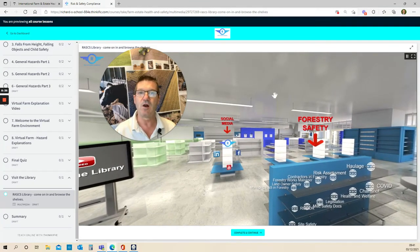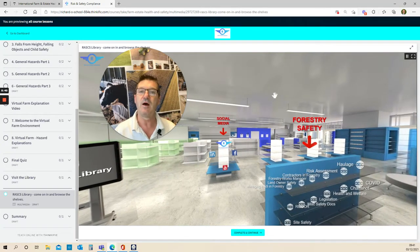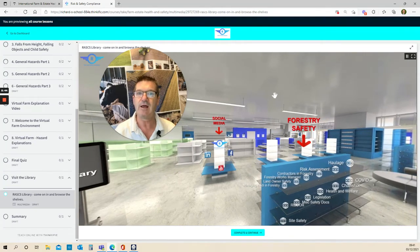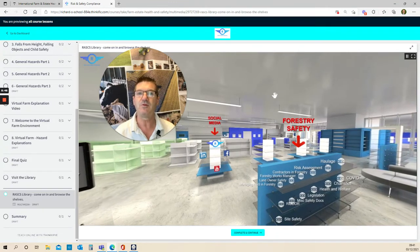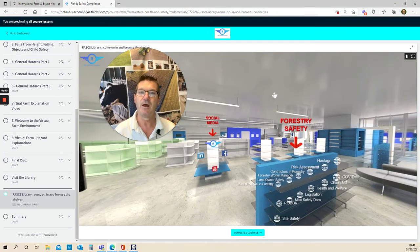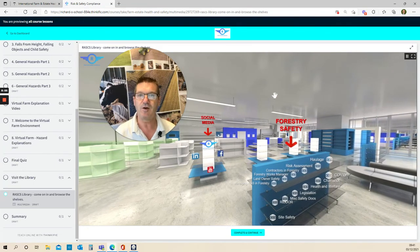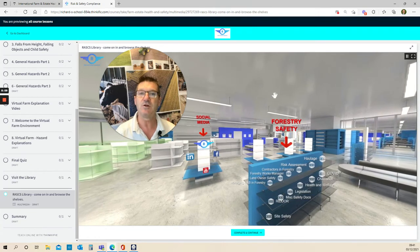It's fully online and it's very secure, so you can log on, set yourself a login, pay your money. It's very cheap. It costs you £24, including VAT. It's cheaper than the competition and it's better than the competition. Pay your money, log on, do your course. At the end of it, you'll get a certificate of completion, and you'll have access to me if you've got any questions along the way.